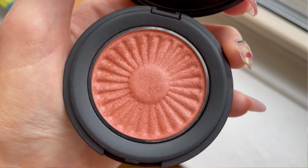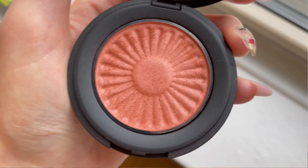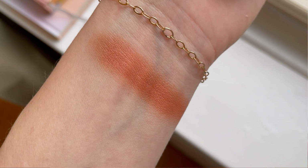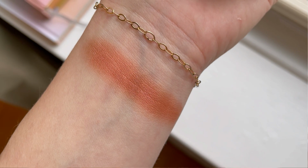This shade in particular, I think, works well as an all over the face dusting. I also have the shade Kiss of Pink from BareMinerals in the bronzer line, and that one does not work well for both. That one is simply a blush, but this has a little bit more of that golden copper undertone to it that works well around the entire face to kind of serve the purpose of blush and bronzer, okay?